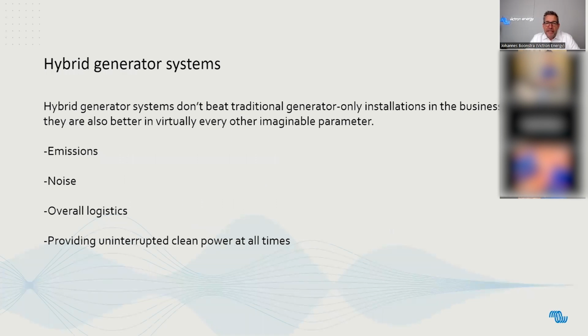A hybrid generator system isn't only better on the business side, so what you do with your calculator on maintenance and on fuel, but it's of course also better on all other imaginable parameters. For instance, emission. You have far less emissions if your generator runs far less. You also have far less noise because the generator is switched off. Also the overall logistics to get the fuel to the site where the generator is. And of course, you have an uninterrupted clean power supply all the time. That means if you have to switch from one power source to the other, the inverters take care that it goes completely seamlessly and you don't have to worry about dips and spikes in your system.